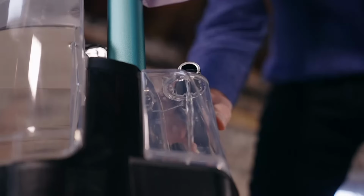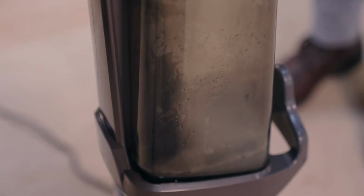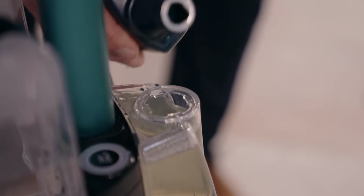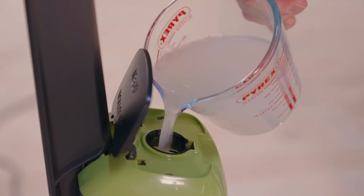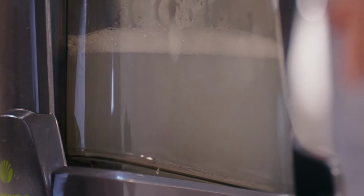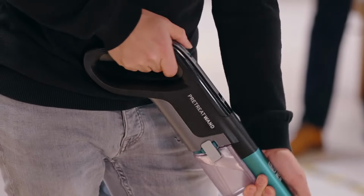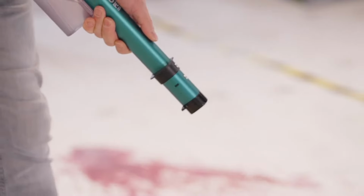We're using the same cleaning fluid in both machines. The Vax has separate tanks for water and cleaning fluid, combining them as it cleans. Very good. But the budget Daewoo needs them pre-mixed before pouring in. Another feature on the premium Vax is a detachable pre-treatment wand. I can't wait to try it.